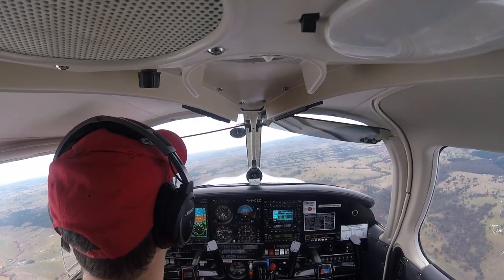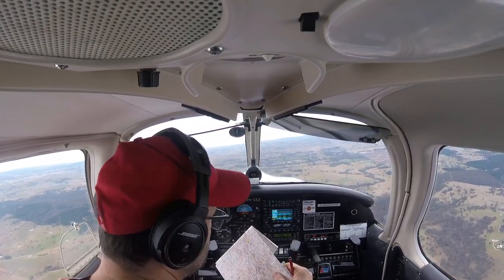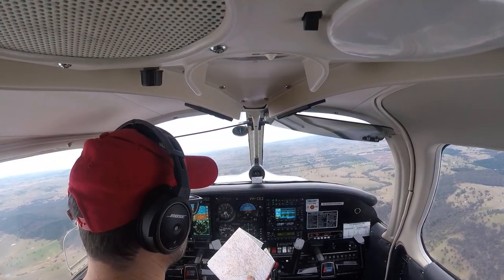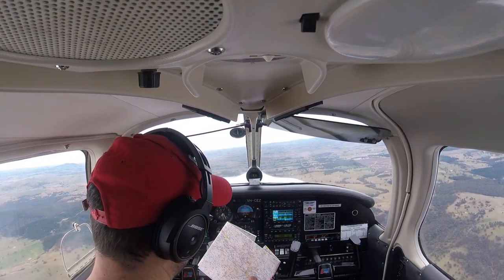Traffic, helicopter Sierra Kilo Uniform taxis, taxiway Delta to runway 11, traffic Orange. Runway Orange one. Aerodrome.